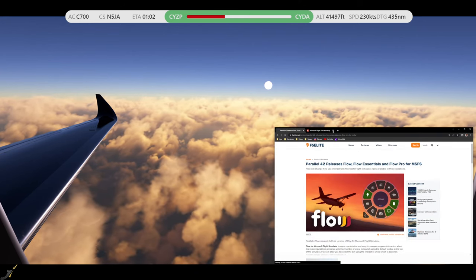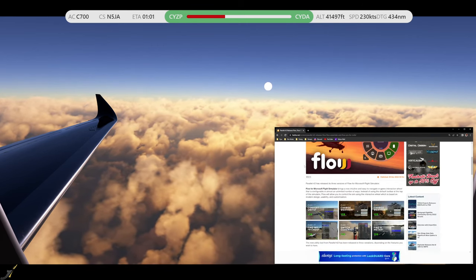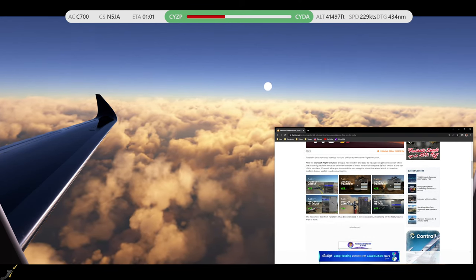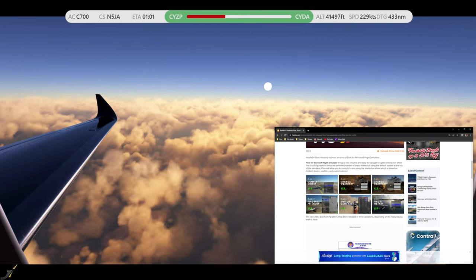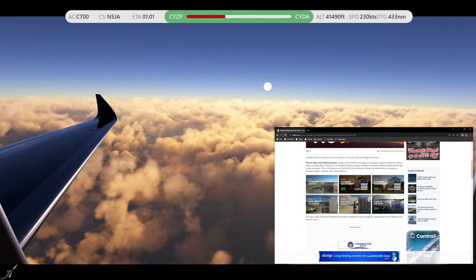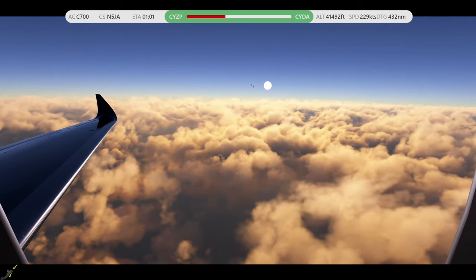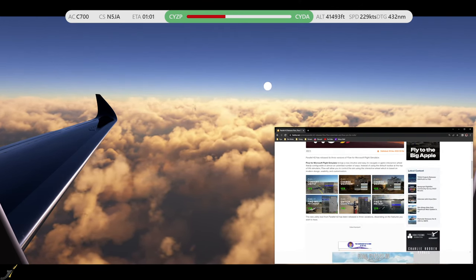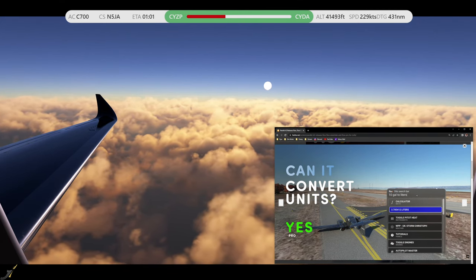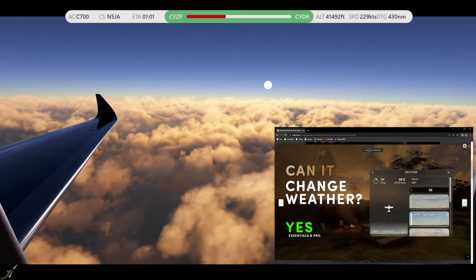Oh, and I wanted to check this out too. Parallel 42 releases Flow. Brings a new, easy to navigate in-game interaction wheel that is configurable in almost unlimited number of ways instead of using the default toolbar at the top. Oh, so this little thing. Get rid of that thingy. Very cool. Let's see. Convert units. Yes, it sure can. That is neat. Can it change the weather? It sure can.